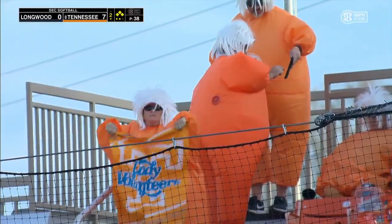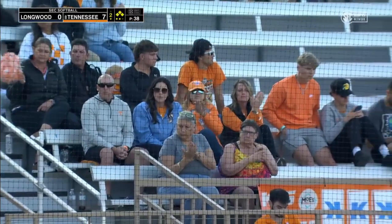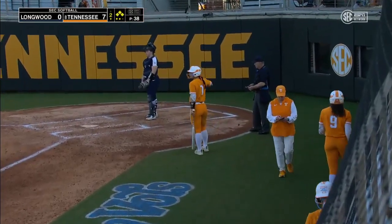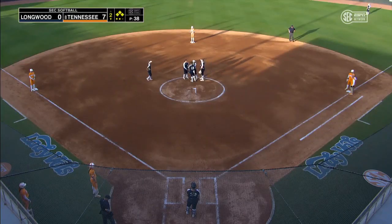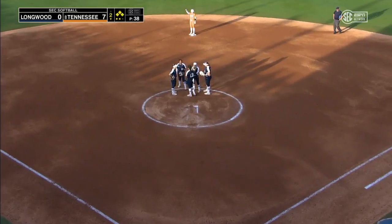Just too many free passes coming from this Longwood pitching staff. 8 gifted to the Lady Vols so far, and they have capitalized. Finally getting a little bit of communication here to Burton. It's lonely out there when you're having a rough game and you're not hitting your spots or you're not getting the calls you want. You feel like you're isolated. There's no one behind you. And I like that this is a player-led huddle coming in here.